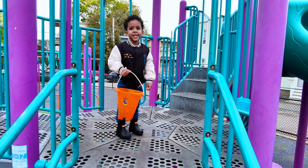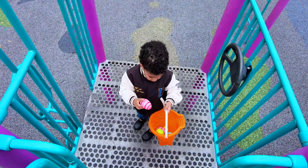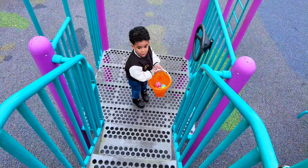Whoa, is there more? Yeah, I see a green egg. Where? Ooh, a green egg. All right, get it. Ooh, a green egg. Oh, sorry, a pink egg. I think there's more up here. Oh, there's more right there. Yeah.